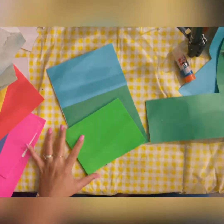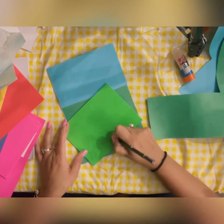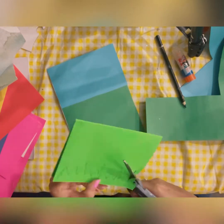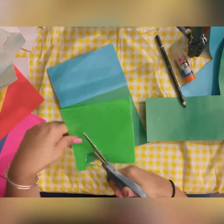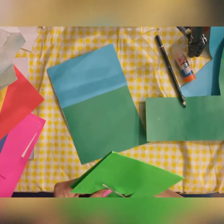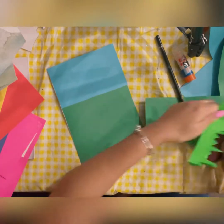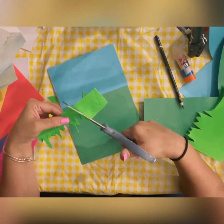Now I'm folding up bright green construction papers. Folding it will ensure that whatever I make on that, I don't have just one copy, I have multiple copies of that. So I made bushes on this green paper, and when I'll cut it, I'll not get just one bush, I'll get multiple bushes because I folded the paper. Please use scissors only under the guidance and supervision of your parents or elders.